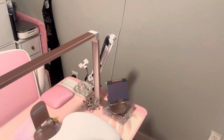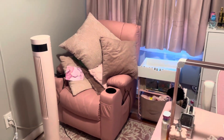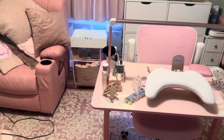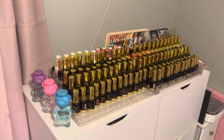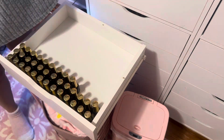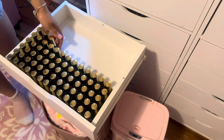So today we're just going to do a real quick organization video. And if you do nails, love nails, nail tech, nail artist, whatever it is, you already know. We organize over and over and over, okay? So this is like the 1000th time that I have organized my nail space, and I'm going to do it again. And the crazy part is, after this video, I changed my setup yet again.